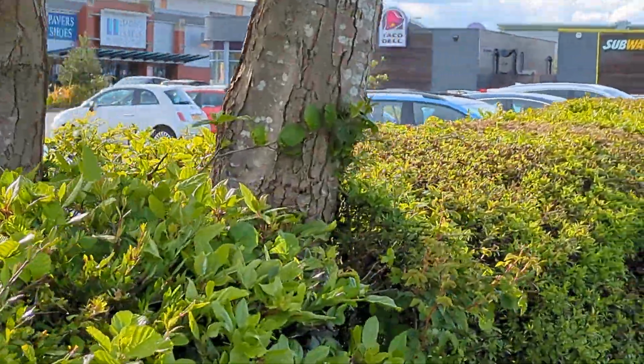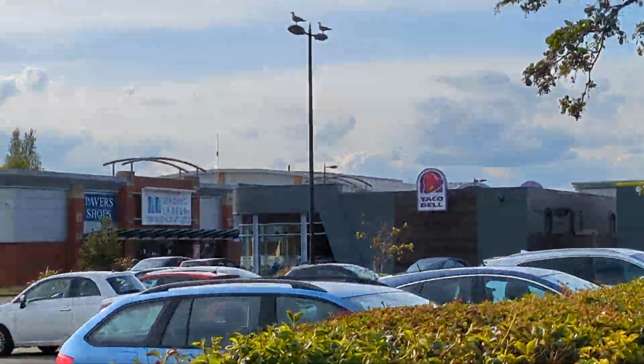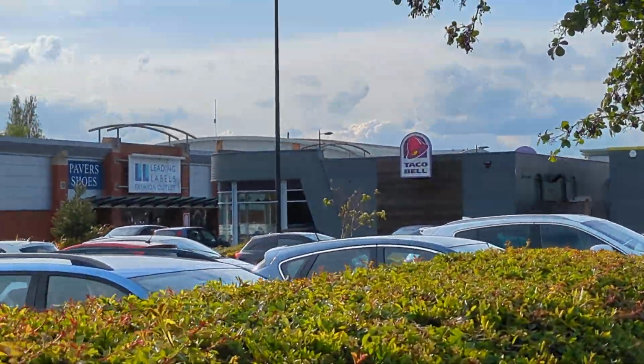But yeah, you can see how close it is, a short walk. There's the Taco Bell, and if you look back, there's the Premier Inn. So that's all I'm doing for now.